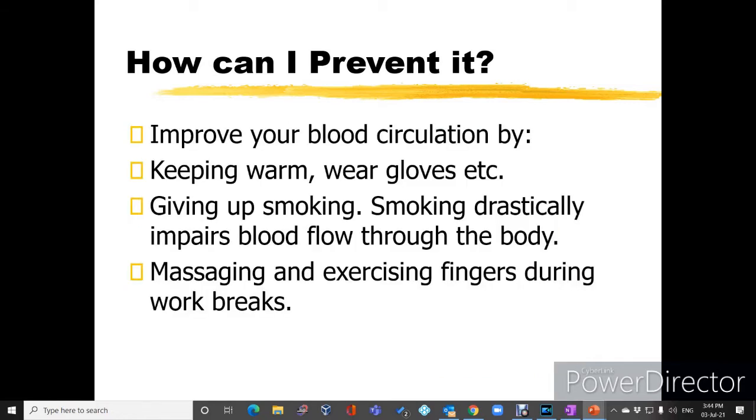So you can help to prevent it also by improving your blood circulation by keeping warm, wearing gloves, giving up smoking. They always put that one in. Smoking drastically impairs blood flow through the body. Massaging and exercising fingers during work breaks. Yeah, I mean there are things you can do, and perhaps they have been proven to benefit, but the ultimate benefit is to replace that tool for something that doesn't vibrate really.